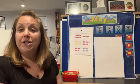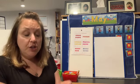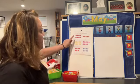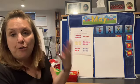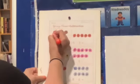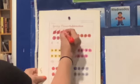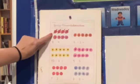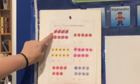Minus. We are going to take away 4 flowers. So if you have a marker or a pen, a good way to do this would be to look at those 8 and let's cross out 4 flowers because we have to minus 4. 8 minus 1, 2, 3, 4 flowers. We've taken away, we've crossed out 4 flowers. Let's count what's left.